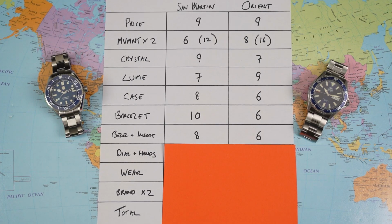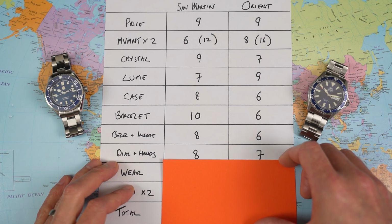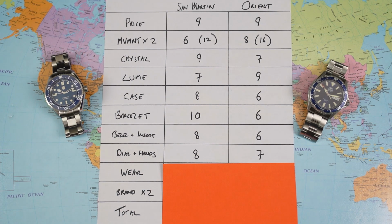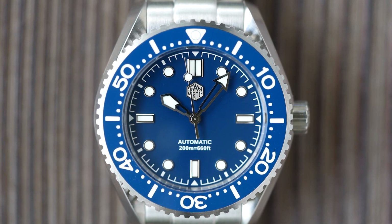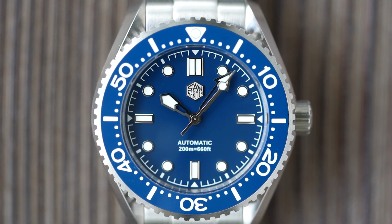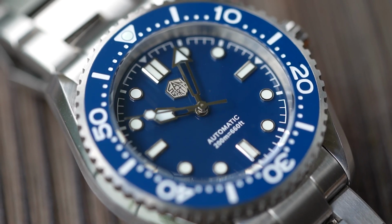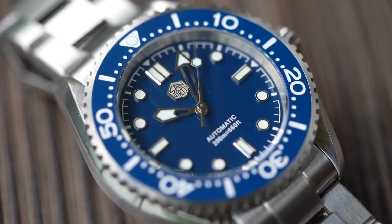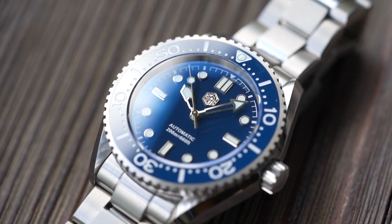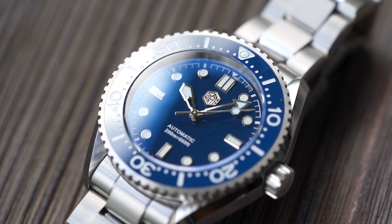Moving on to dial and hands. Again, I'm not trying to make a stylistic judgment here, just looking at them materially. I think the San Martin edges it with an 8. Orient does okay for itself though with a 7. The San Martin has a nice, clean, easy to read layout, high gloss blue dial and quite deep applied indices all the way around. Nice applied hexagonal San Martin logo matching the one on the crown and on that bracelet clasp. Interesting handset, semi-skeletonized and beveled down the middle, and it's nice to see that hexagon replicated on the lollipop of the second hand. That's a nice touch.